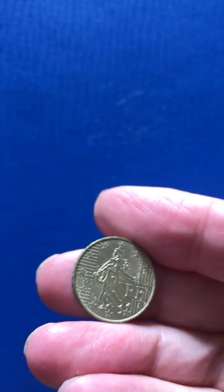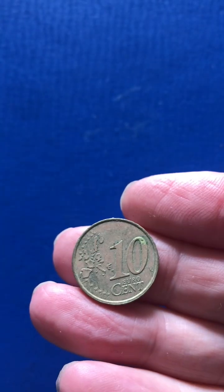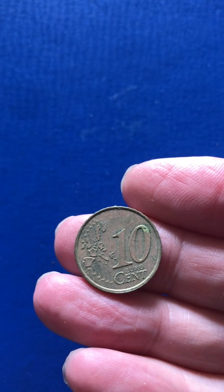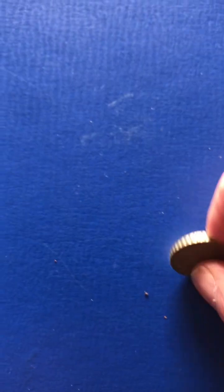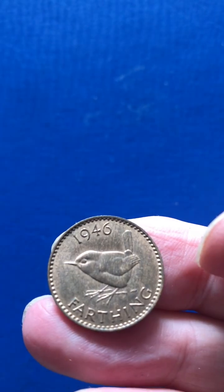10 cents. The French version of the 10 cents of a euro, I believe. I'm open to be corrected, always. Another red one it's got to be. Yeah, this was a 46.